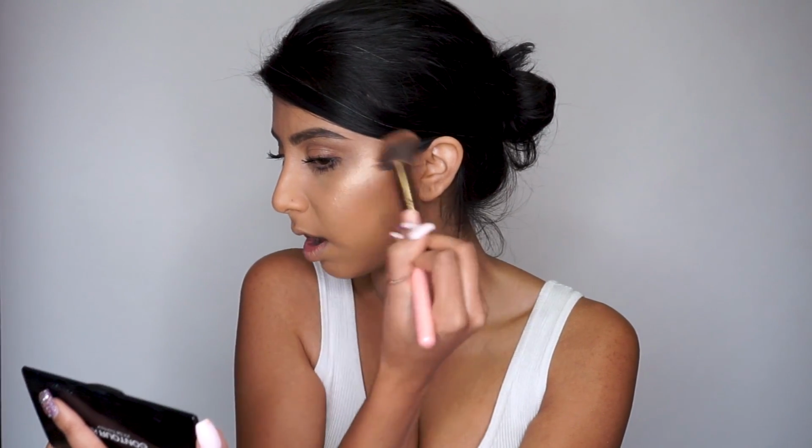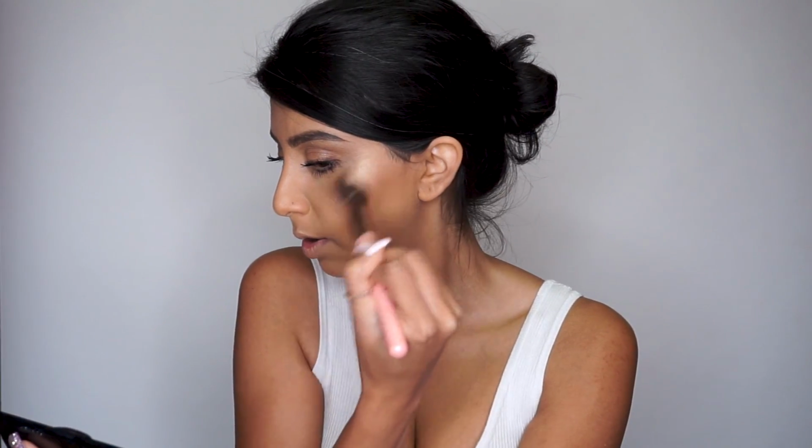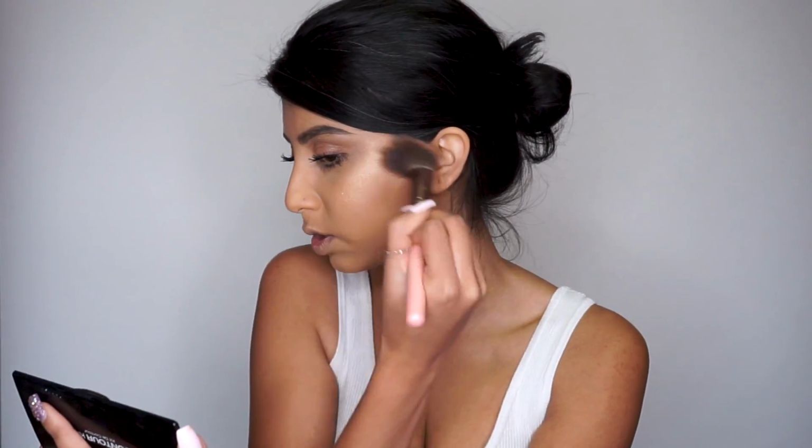And I do like to blend upwards into my highlight just so it looks like a nice smooth transition from my highlight to my contour. And also so that my highlight doesn't look too harsh. And then I also just lightly brush some of the contour onto my nose using this brush as well. I don't like to heavily contour my nose, and again, this is supposed to be a quick and easy soft glam, so yeah, this makes it quick and easy.